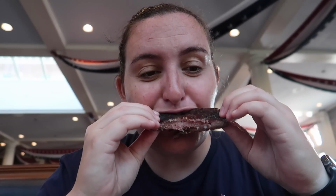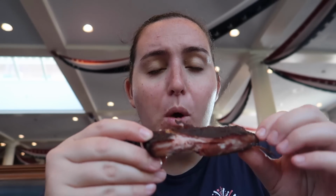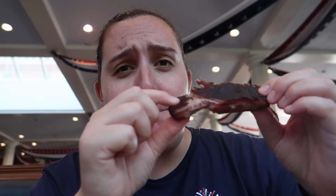I like the crunch to it. I think a good onion ring must have a good crunch to it. So this is definitely on my list. A good crunch. Let's try one of these ribs. The smoke on there, that bark that you got on top is so flavorful.